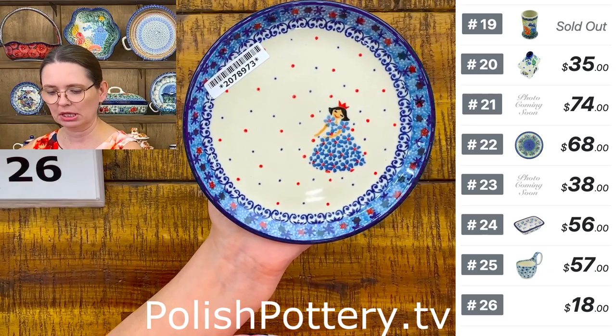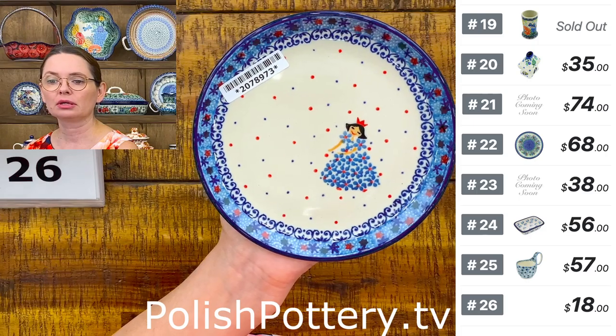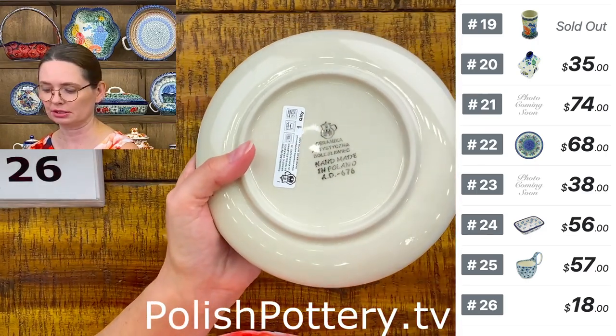Bread and butter. Definitely something sweet, so dessert plate as well. $18, and they are from Ceramika Artystyczna.